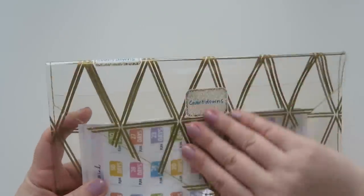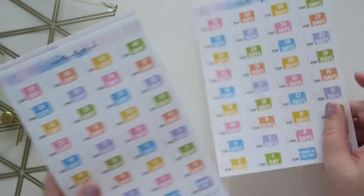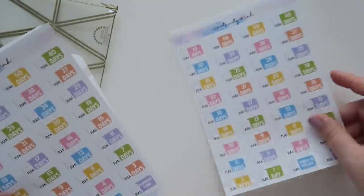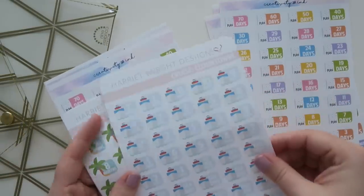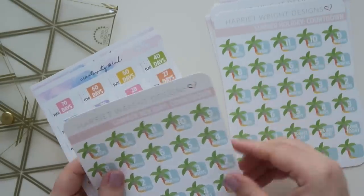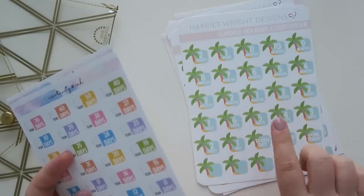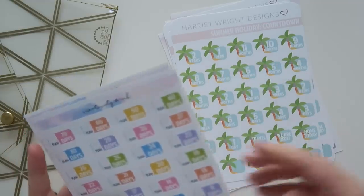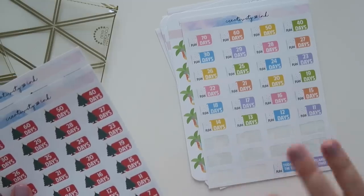And then I have all of my countdowns, which I don't have a ton of, but I do have some. I have some planner countdowns from Creativity and Ink, and you'll notice that I pretty much have several countdowns of the same thing. These cruise countdowns I got from Harriet Wright Designs. Again, obsessed with her paper. It's so, so nice. And then I also have some summer, these are called summer holiday countdowns, but this would be great for if and when I go to visit my parents in Florida, because it's basically summer all year round there.